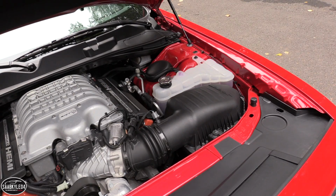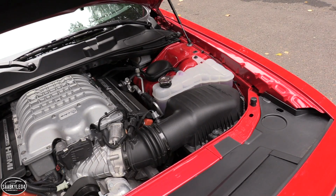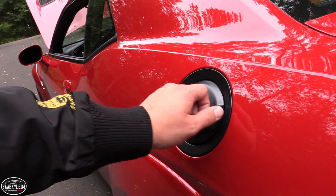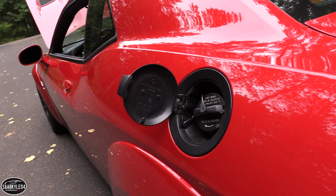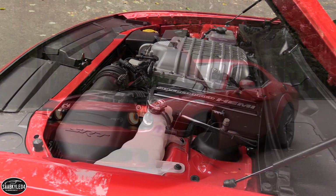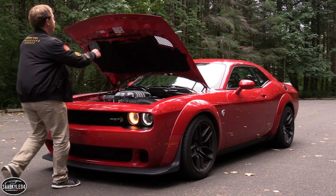EPA fuel economy estimates range between 13 miles per gallon in the city and 22 miles per gallon on the highway. Expect an average of around 16 miles per gallon in mixed driving. Unlike the 392 Hemi, the Hellcat engine does not offer cylinder deactivation. Dodge recommends the use of premium 91 octane fuel with a total capacity of 18.5 gallons.